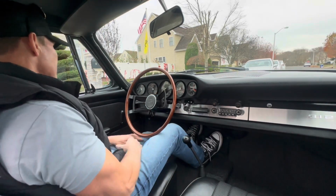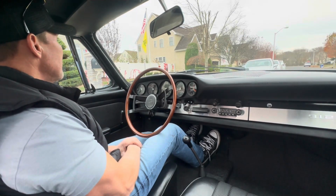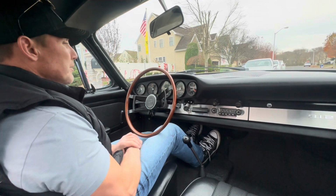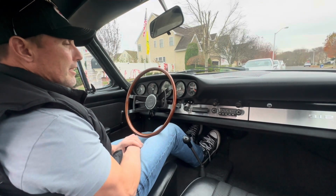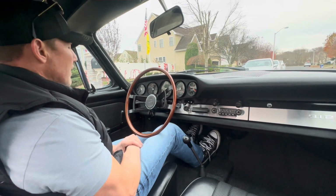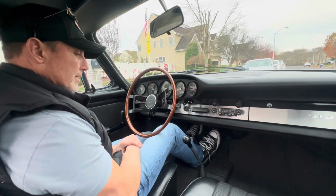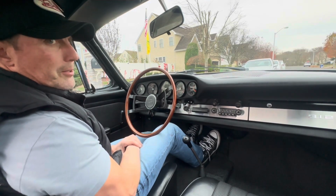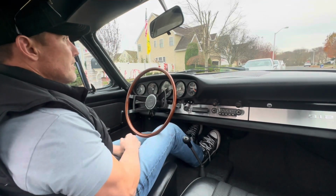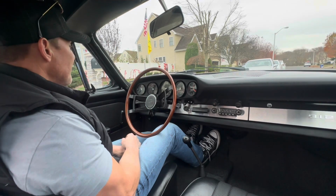This is a 1968 Porsche 912 soft window Targa. Car is in absolutely pristine condition. It underwent a comprehensive 3-year restoration from 2015 to 2018. It's been shown at multiple concours events over the last 6 years, and it's about as good as it gets.